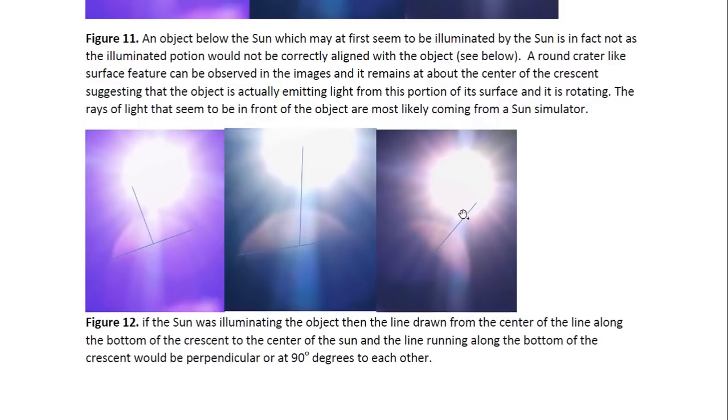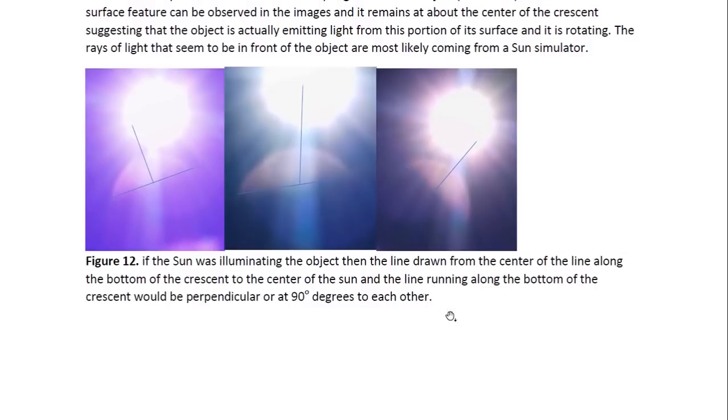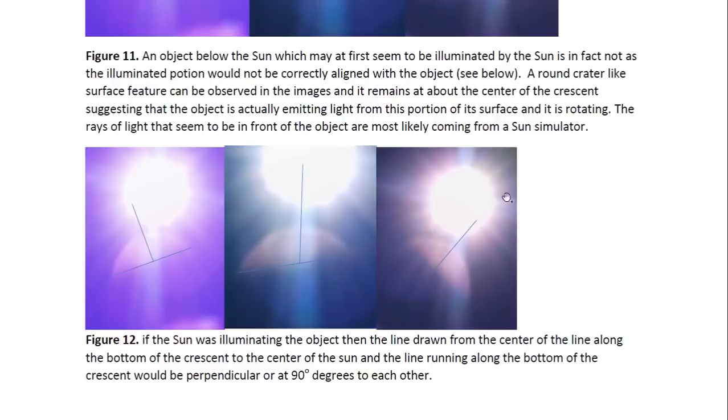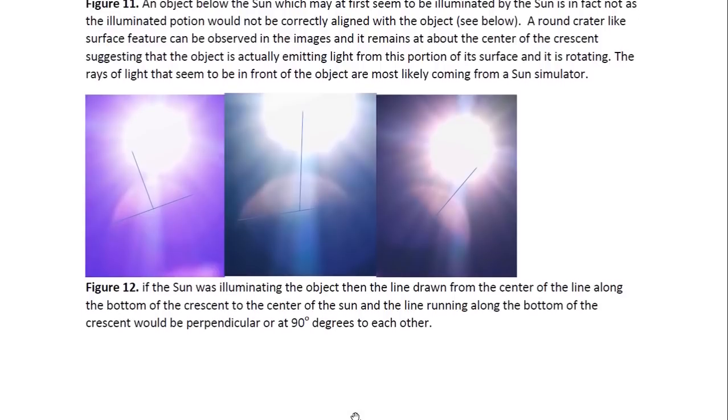at 90 degrees. And again, if we do the same as we did there, we can see that the line does not end at the center of the sun. So the center of the sun and this crescent are not aligned. So it means it is not the sun illuminating the object. Not that the sun, this object that we see here is actually the sun. This is most likely a sun simulator, and that's why we can see a ray coming down in front of this object. So obviously the sun simulator is closer to the camera than the object.